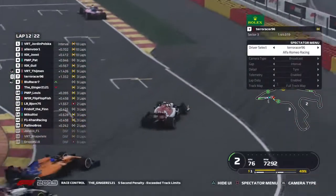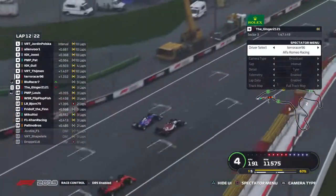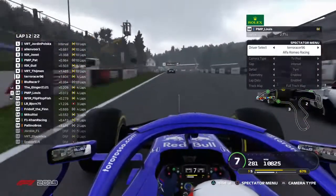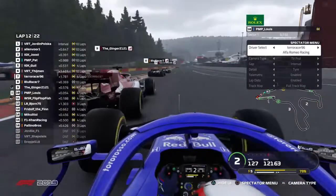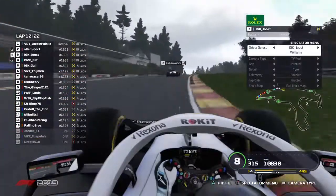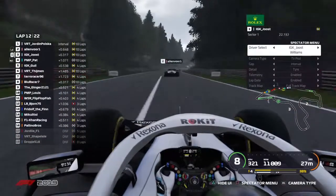They do make contact, and Ginger takes a 5-second time penalty for exceeding track limits, and now he switches over to almost hit Louis, it looks like, who's going to brake into turn number 1, try and make a switchback move on the Alfa Romeo. He's earlier on the throttle, but he does not make anything stick. He goes right into the back of the Alfa Romeo car.